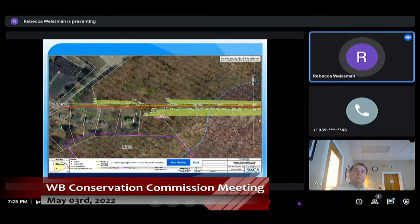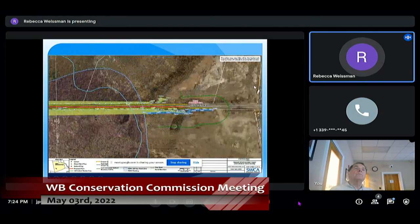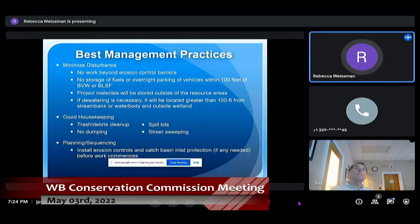And so here's the plan. You can see the wetlands in green. This is the bordering land subject to flooding in blue. The area is entirely within the priority habitat of the species, but because it is within an existing paved roadway, it's exempt from filing with Natural Heritage.